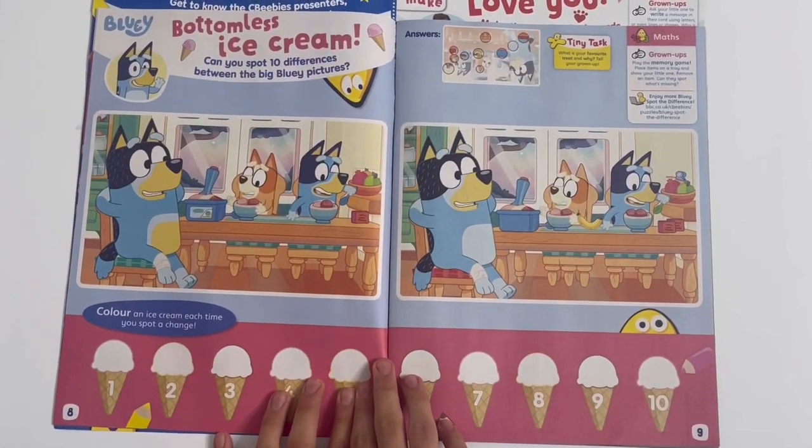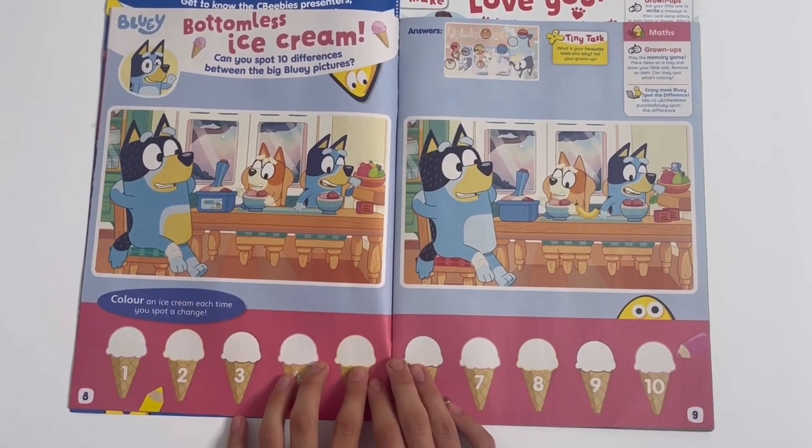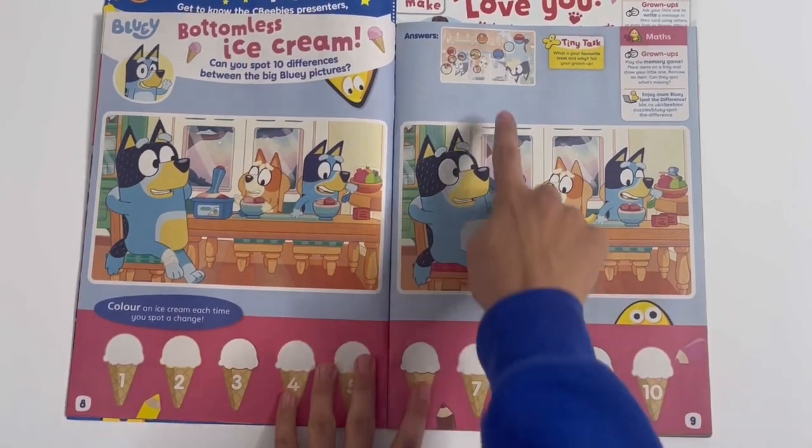Then you've got Bluey. Bottomless ice cream. Can you spot 10 differences between the big Bluey pictures? So you can color all the ice creams here from 1 to 10 when you find a difference. And I will show you them up there.